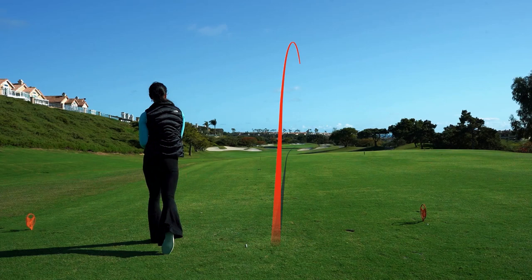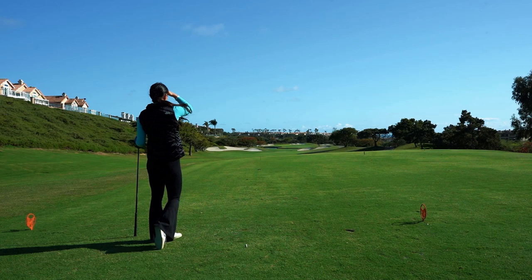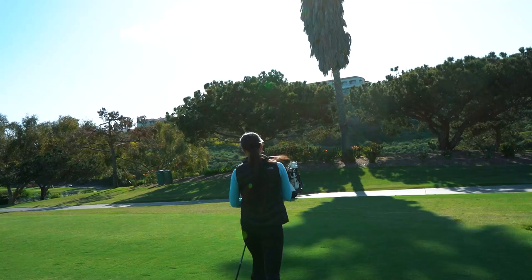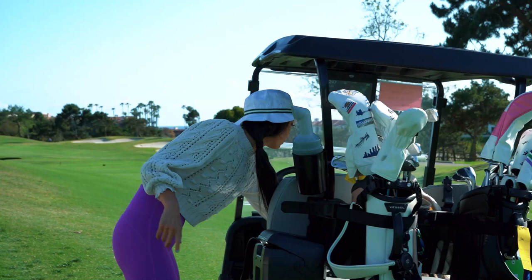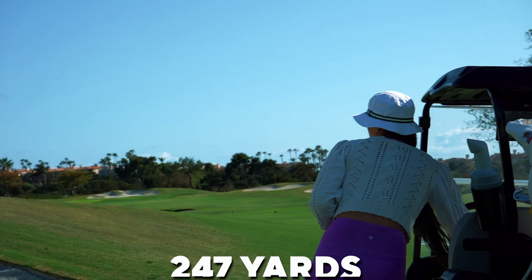Okay. Ooh, that's nice, that's good. I think it's going in the right bunker. Oh, I went over. Did you? Nice. I guess we'll see. She was just short of the trap. How far is it? 247 yards.